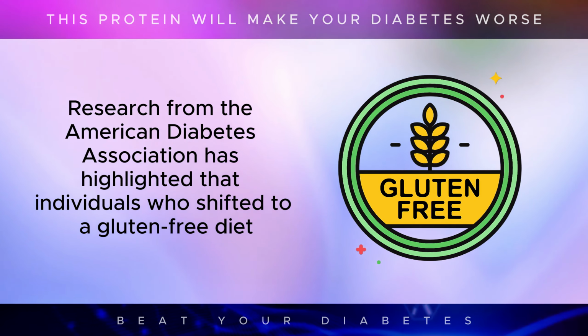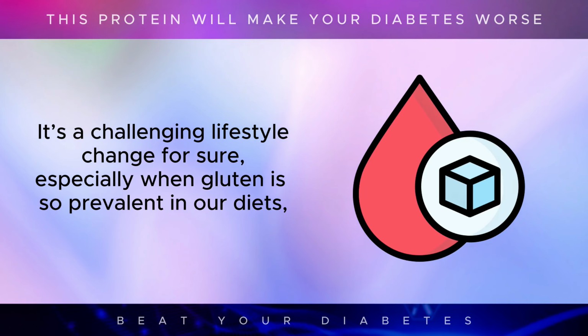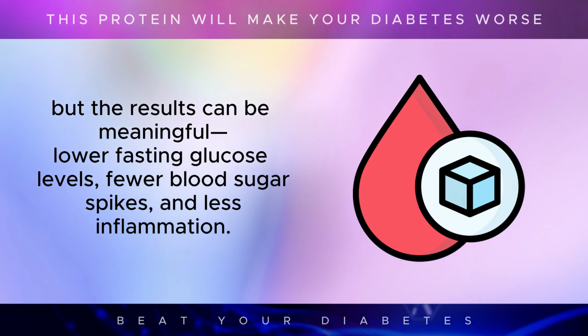Research from the American Diabetes Association has highlighted that individuals who shifted to a gluten-free diet experienced an improvement in their glycemic control. It's a challenging lifestyle change for sure, especially when gluten is so prevalent in our diet, but the results can be meaningful.